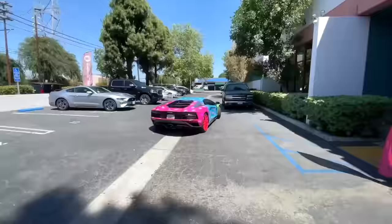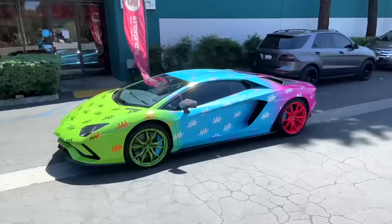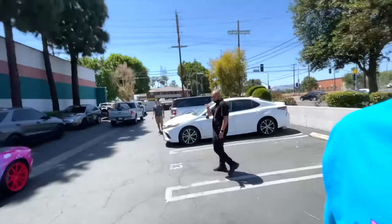What? There's so much to look at. It's absolutely incredible. It looks like candy or something. I love it. I love the colors. Love the sparkles. Love the rainbow. The holographic logos. Just, it's everything. It's honestly too much. It's incredible.